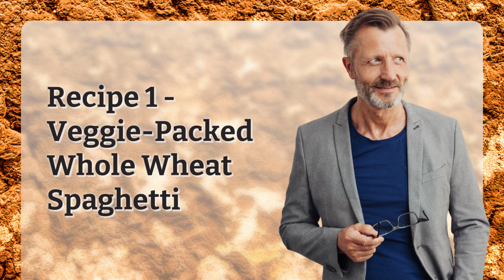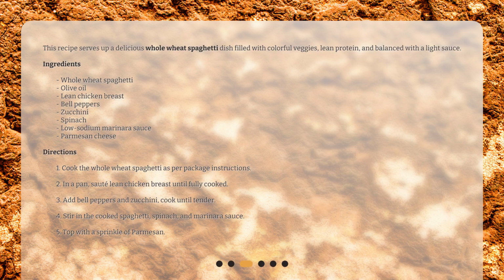Recipe 1: Veggie-Packed whole wheat spaghetti. This recipe serves up a delicious whole wheat spaghetti dish filled with colorful veggies, lean protein, and balanced with a light sauce. Ingredients: whole wheat spaghetti, olive oil, lean chicken breast, bell peppers, zucchini, spinach, low-sodium marinara sauce, Parmesan cheese.